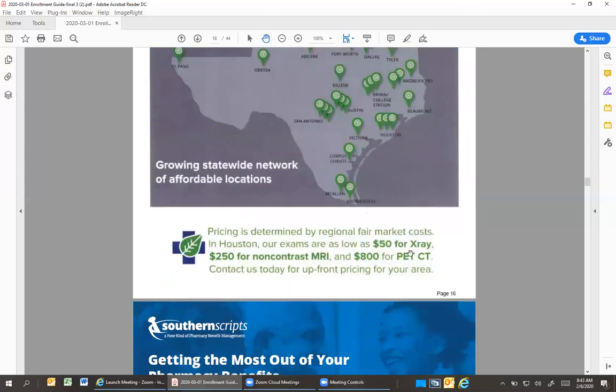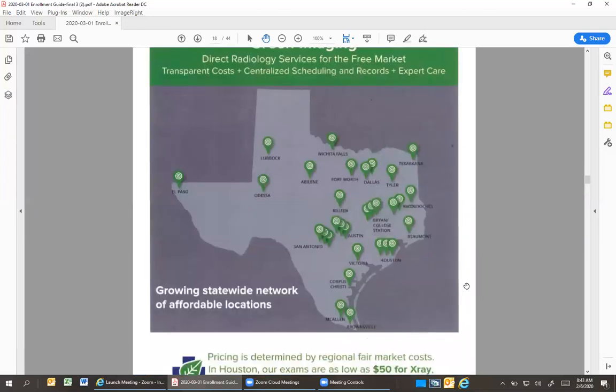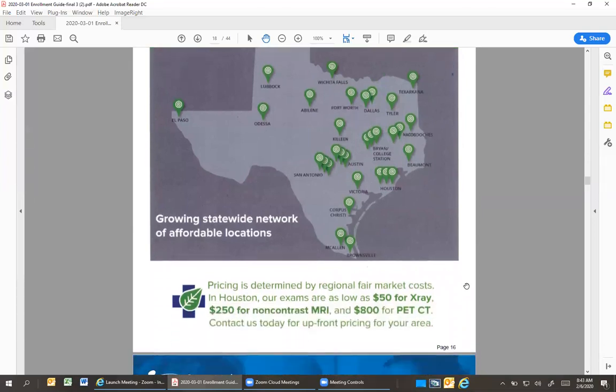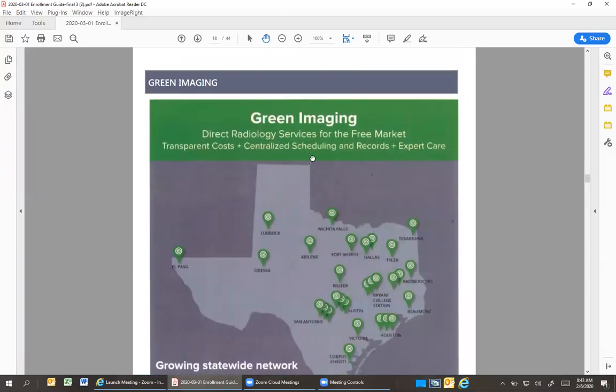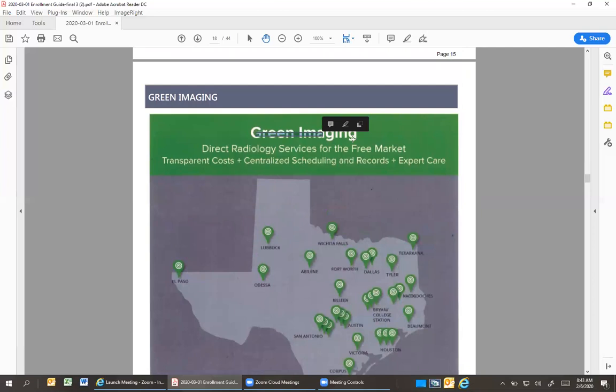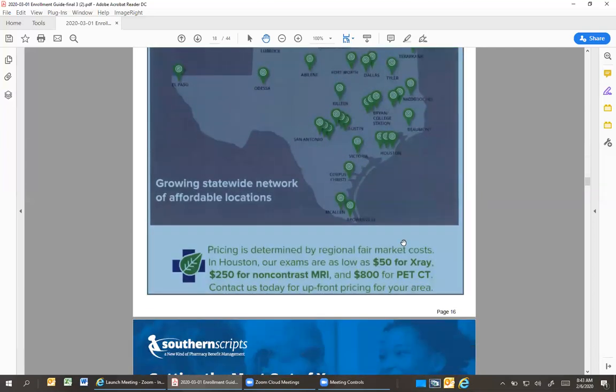So anybody ever got an X-ray, PET scan, MRI? Depending on where they send you, that could be a big old bill. And so if you need an X-ray, MRI, or PET scan, I just want you to remember to say, before I go anywhere, I want to check Green Imaging right here, because the costs through Green Imaging are vastly different than what you're going to see anyplace else.